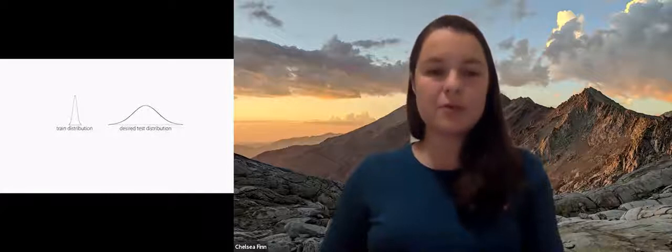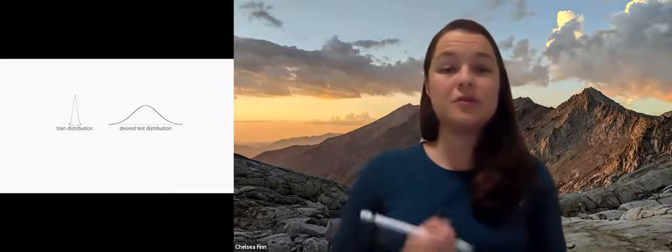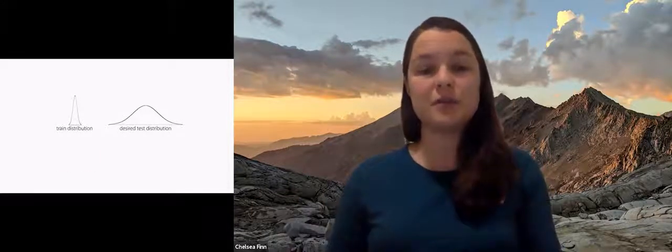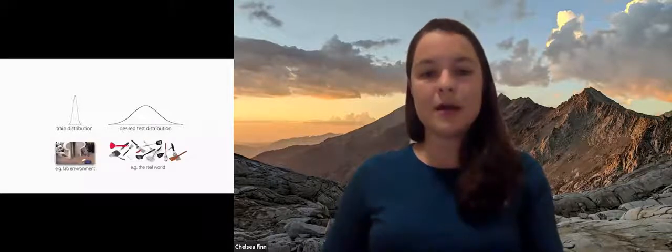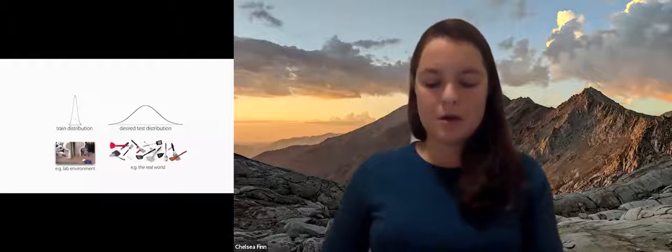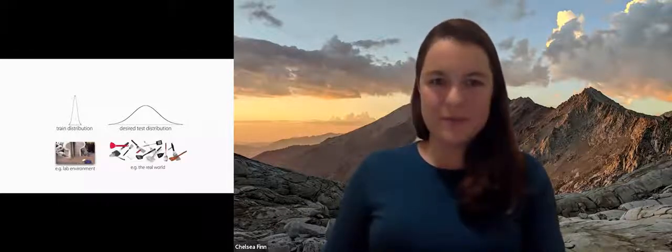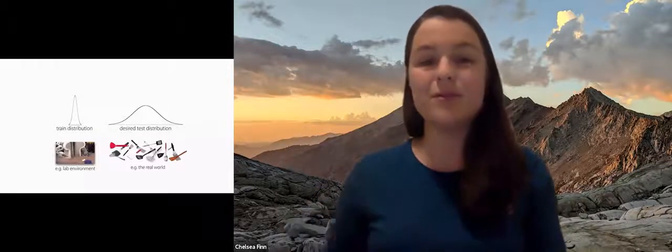From a machine learning standpoint, we could think of the problem a bit like this, where our training distribution is much narrower than the test distribution in which we'd like to be able to generalize. We're training our robots in some lab environment, and we'd like them to be able to generalize to the real world. So how do we go about trying to solve this problem and develop an approach that can ultimately work in the wild, in the real world?